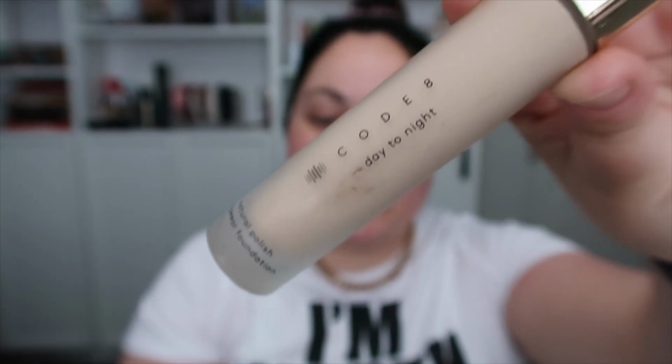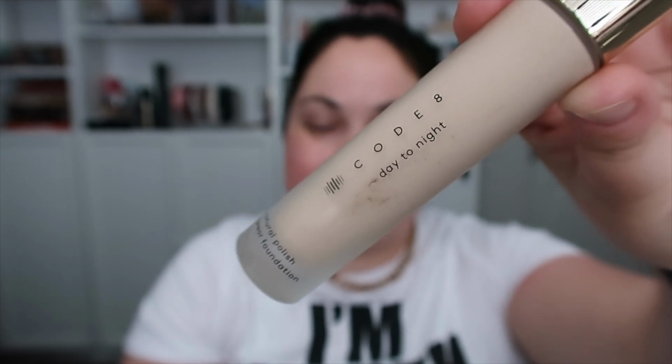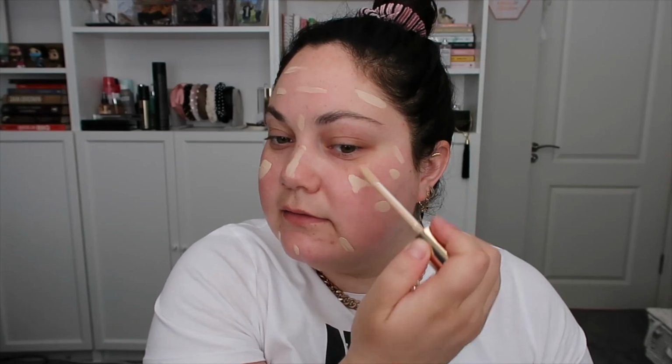I'm gonna get into foundation. So today we are using the Code 8 Day to Night. I really like this as a buildable coverage. So I've got a bit of redness, I've got some breakouts, so I'm gonna start off with one layer on my skin.